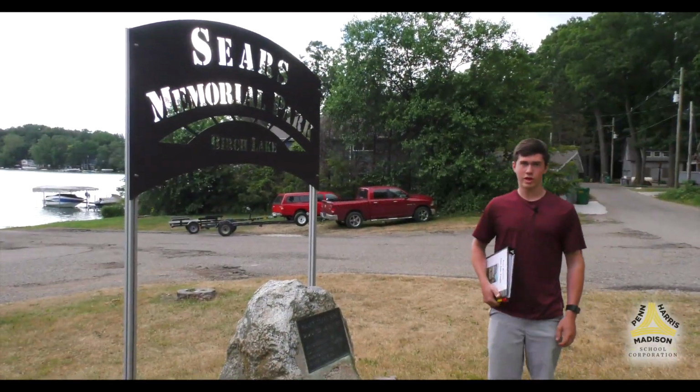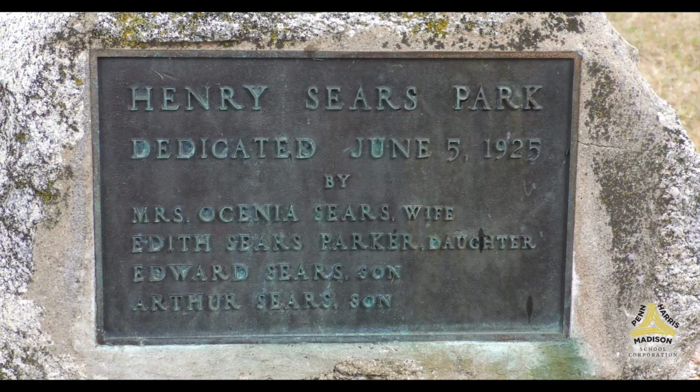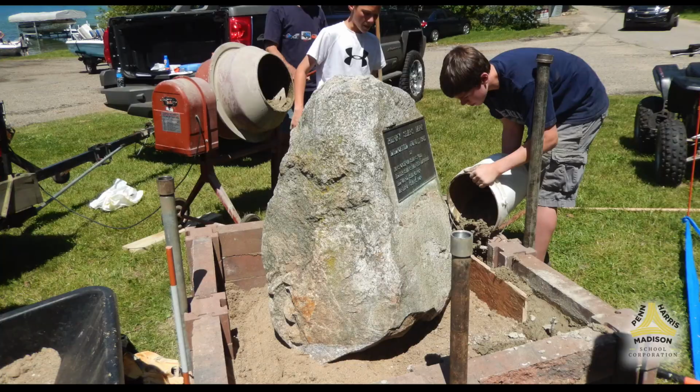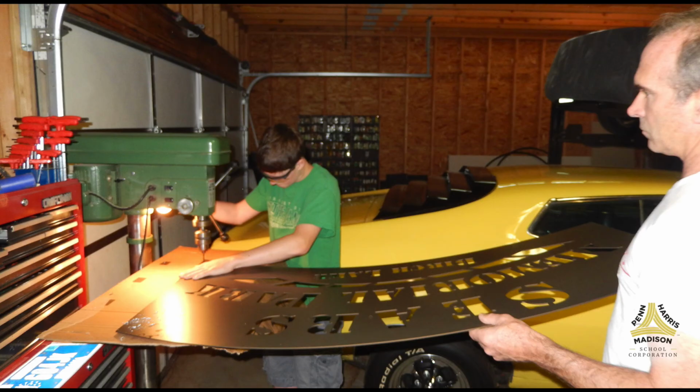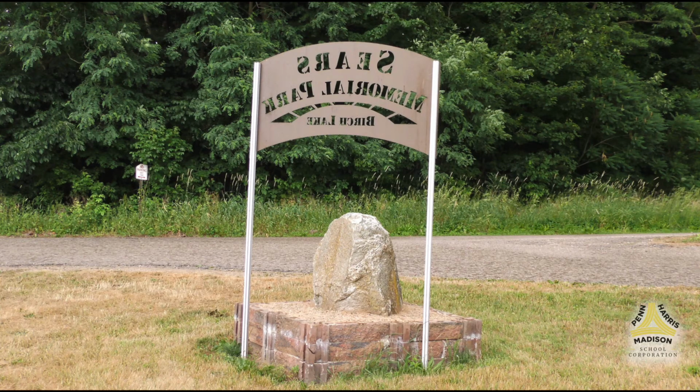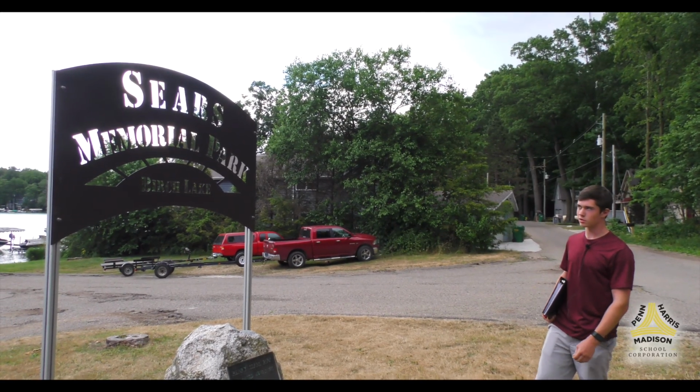Here's the new location of the memorial rock. You can see it's got the plaque for Henry Sears. We elevated it up about 2 feet off the ground and set it in concrete, so it's not going to be moving anytime soon. And we put landscaping bricks around it. We put an aluminum sign over the top of it. Overall, we spent about 136 man-hours on this project, not including the time that I have put in.